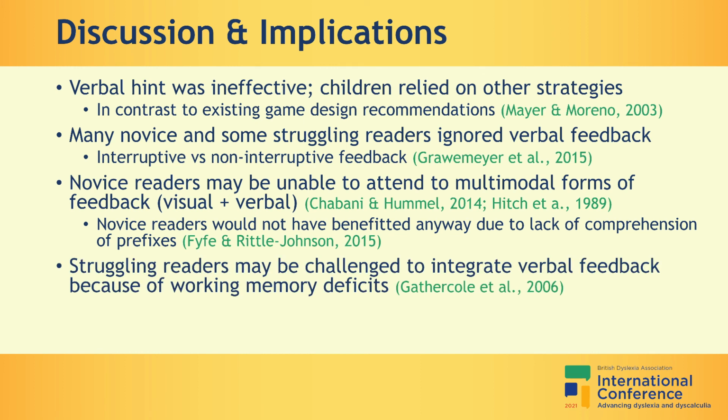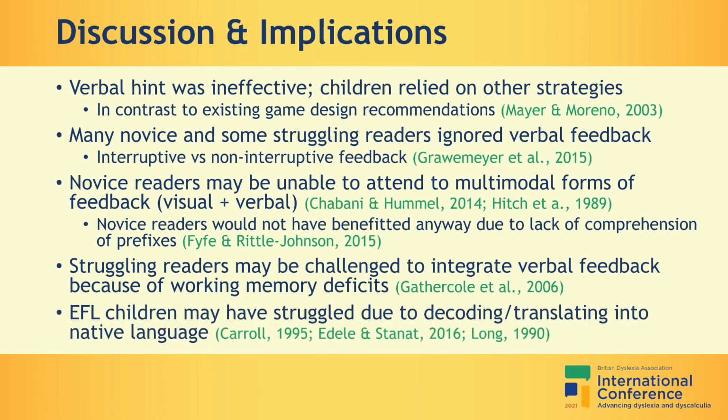But older children, who we know were familiar with the content of the game, also could not incorporate the elaborative feedback. Struggling readers may have been challenged due to deficits in working memory, and EFL children may have struggled because they had to decode or translate the English hint into their native language to understand it.